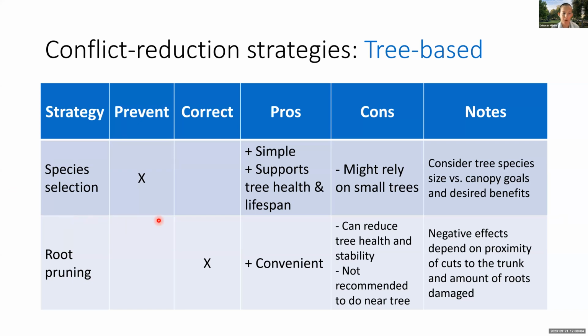So the first conflict reduction strategy is just looking at the tree itself, selecting the right species. This is a preventative measure, prevents conflict from the get-go. It's simple, but the issue, which I've already hit on, is you're probably going to end up relying on only small stature trees if you are trying to just focus on putting the right tree in the right place with your existing infrastructure.